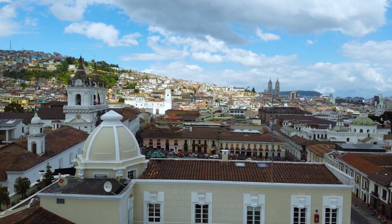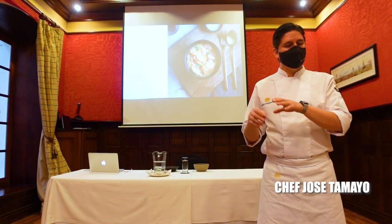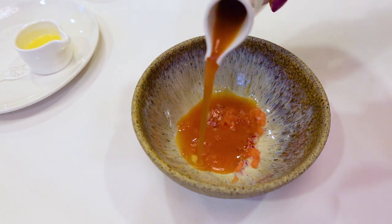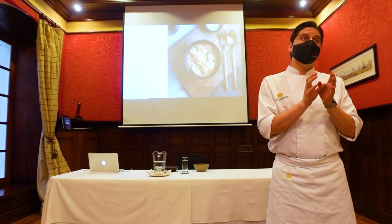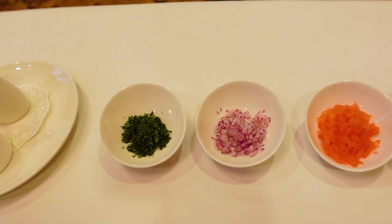And I was thrilled that the hotel organized a cooking class with Chef Jose Tamayo, because we were able to talk about the controversial use of ketchup in ceviche, which not only adds umami, but also a little bit of sweetness.